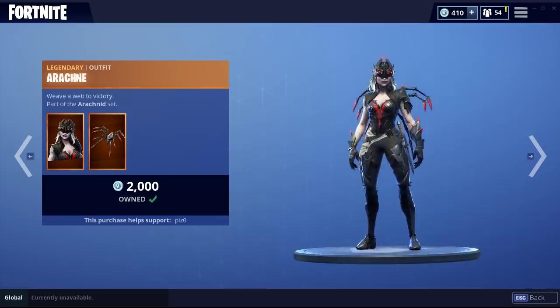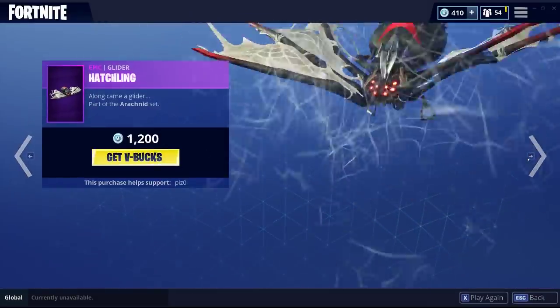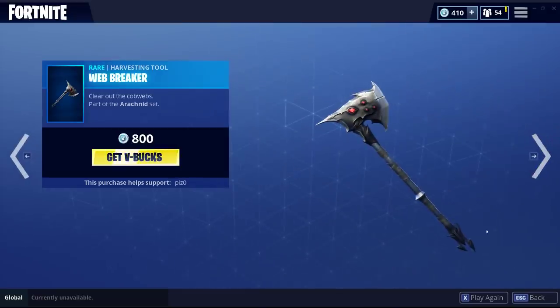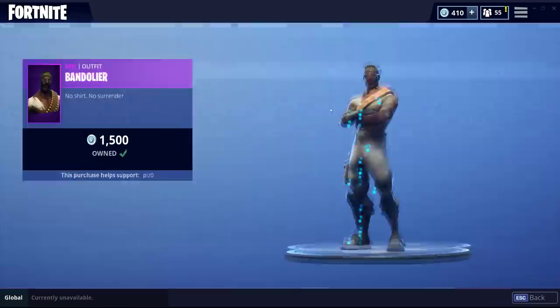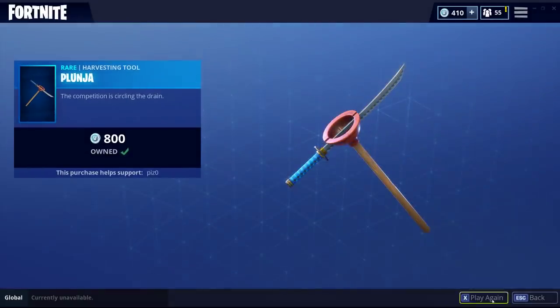We have the Arachne skin. I got it right this time. We got the Hatchling glider. Still don't like it. Got the Web Breaker. Bandolier's back. It's been a little bit since we have Bandolier, honestly. Plunja.